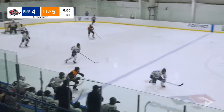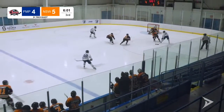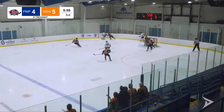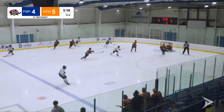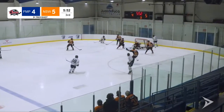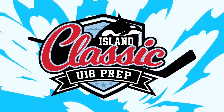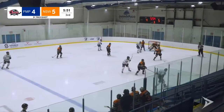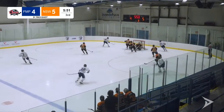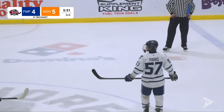Up the boards, Greenleaf will poke this one ahead. Trying to drag it around his man. Raskin in front, Witkin can't get a shot away. Now back around the boards. Ertl fires one high, tipped down in front. There was a high stick, and yep, you could see that one coming. As I think that was Raskin just waving at it, knocking it down, and obvious goal there.